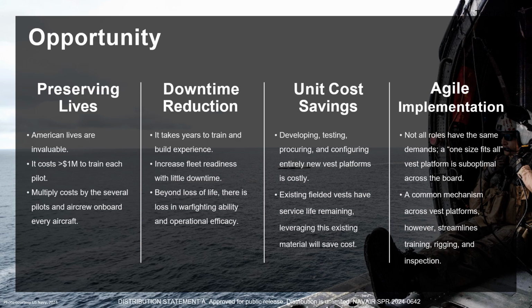NASER significantly enhances the survivability of our military personnel, ensuring more service members return home safely. The value of American lives is immeasurable, and the loss of a highly trained pilot or aircrew member, who costs millions to train, has far-reaching consequences. Over recent years, multiple tragic overwater crashes have resulted in the loss of not only lives, but also irreplaceable experience, diminishing fleet readiness and operational efficiency.